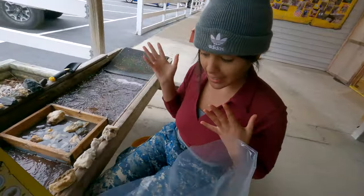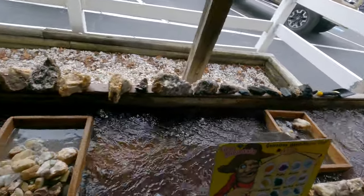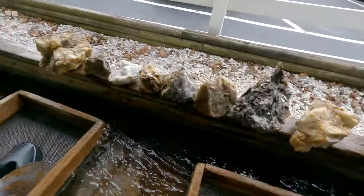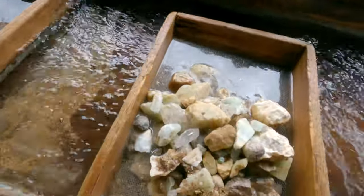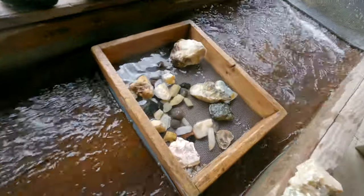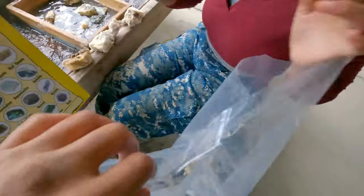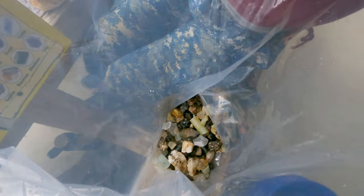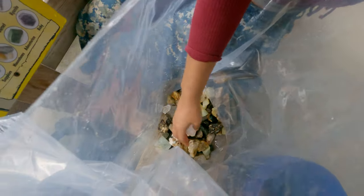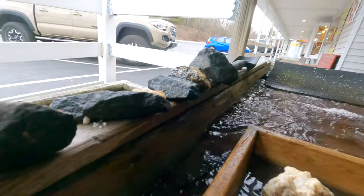Cleaning up the rocks, and these are all the rocks we found. So. Got some in the bag already. Some really cool ones. This one is cool.